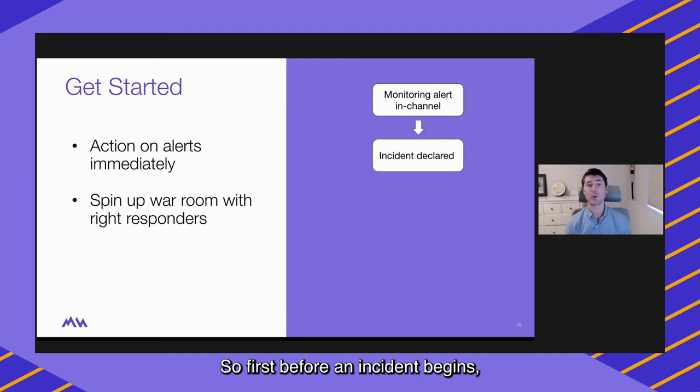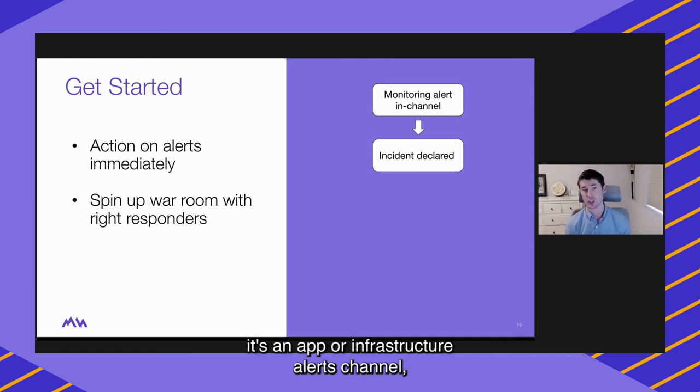So first, before an incident begins, your APM tool or your monitoring tools automatically send alerts through PagerDuty to the appropriate channel. Maybe it's your team channel, it's an app or infrastructure alerts channel. It's really up to you. And in that Slack alert, using the PagerDuty integration, you can declare that incident along with the severity and other details with the push of a button, all within Slack.